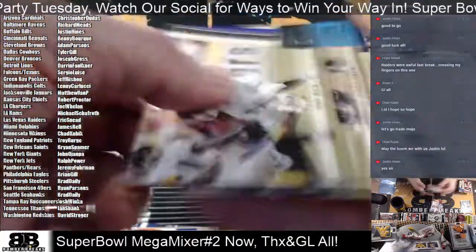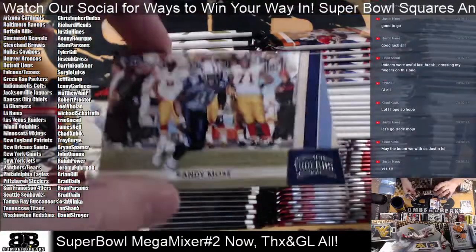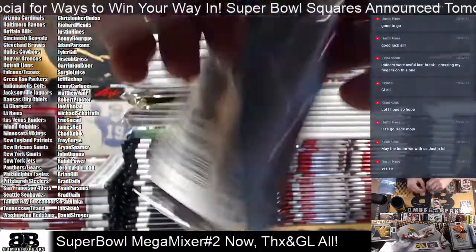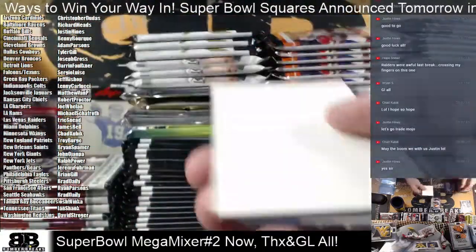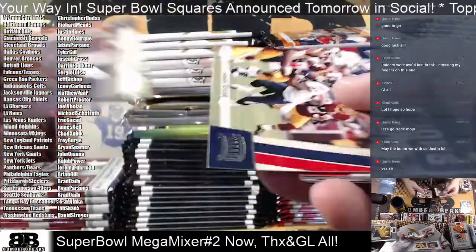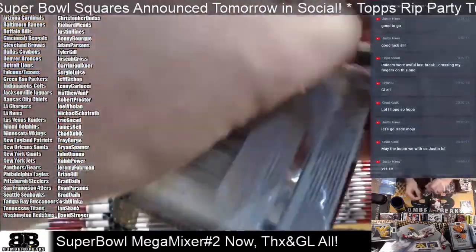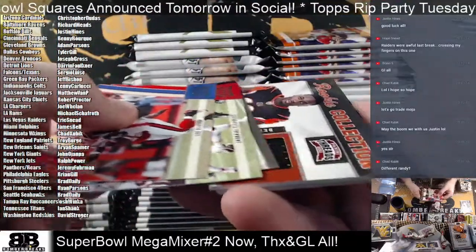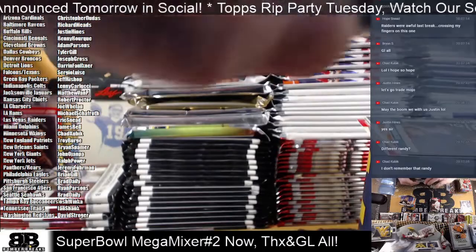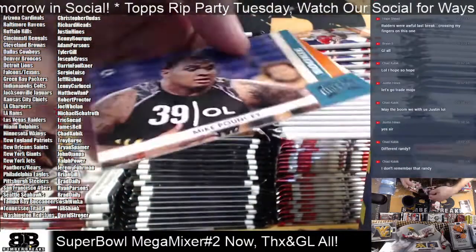Ryan Kerrigan's rookie card. What's Randy Moss doing in a Titans uniform? Expect that. James Carpenter. Cadillac, I saw in there. Vic and Dez Bryant. Anthony Sherman. Rookie collection, AJ Green. 280 out of 299. There you go. Nice card there, Cincinnati. Benny B. Mike Pouncey, rookie card.